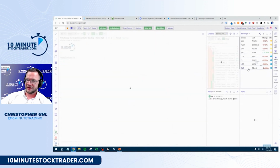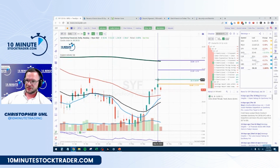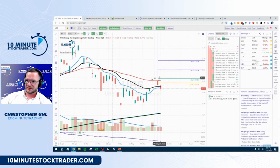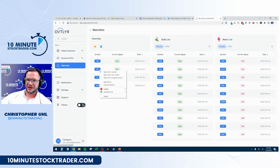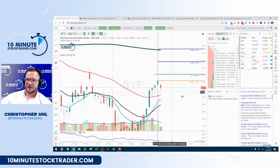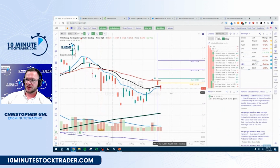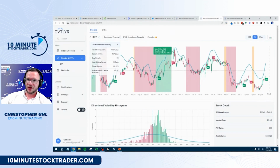UBS and Synchrony Financial. I'm not loving these. As you can see, my entry points were here, and then it's already under my half ATRs. And I don't love that. If this were my trading plan, I would have gotten out. And so I'm still trying to balance how am I going to trade along with these, because these are meant to be longer term plays.